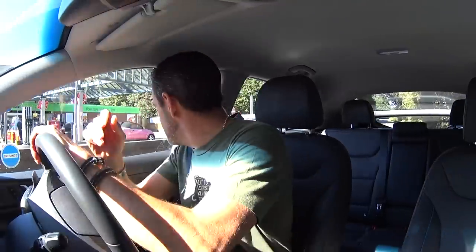Here we go then, local fuel station. Worth pointing out, by the way, I've done 366 miles. I still have just under half a tank of fuel left, so I don't actually need to fill up at all, but for the purposes of this little experiment, I'm going to.